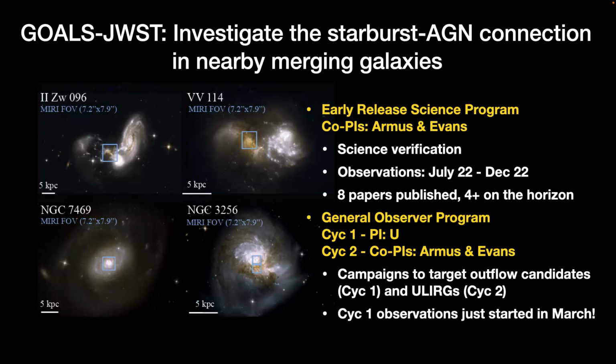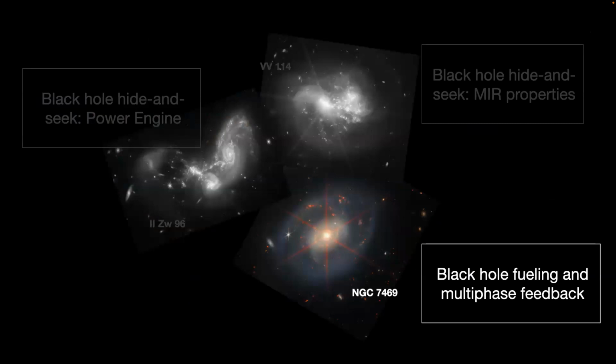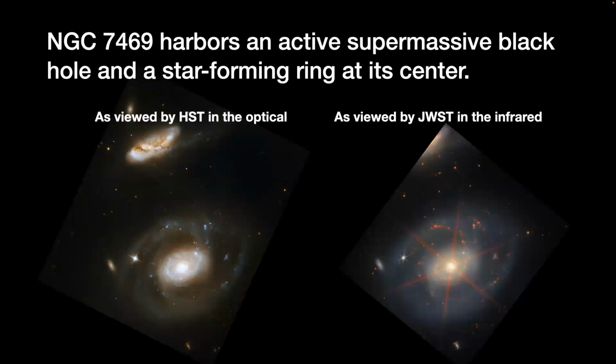Okay, so I'm going to talk a little bit about what we've seen so far with JWST. I'm focusing primarily on GC 7469, but I also want to give some highlights on the other 2 galaxies in this talk. GC 7469 harbors an active black hole, and what's unique about it is that it has a star-forming ring at its center, about 500 parsecs in size. So it really gives us a good case to study this AGN-starburst connection.